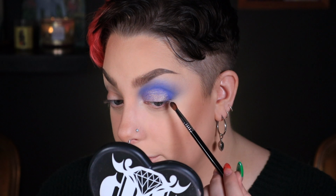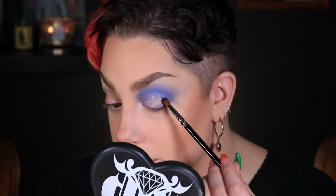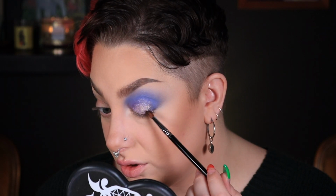Yeah, I do think I want a little bit of depth. So I'm gonna take Dairy on a tinier brush and try not to go too overboard. Dairy's pretty pigmented and dark, so I'm trying to be careful with this so as not to overpower.